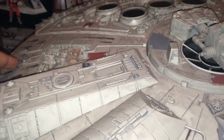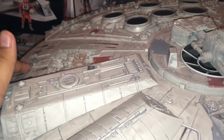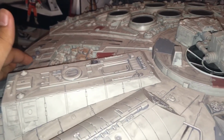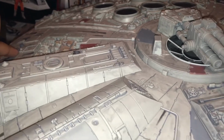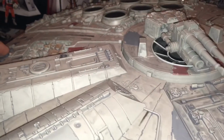Great, kid! Don't get cocky! That's it! We did it! Hold him off. Angle the deflector shields while I charge up the main guns. Okay, stay sharp. Don't worry. She'll hold together. Got him! I got him!